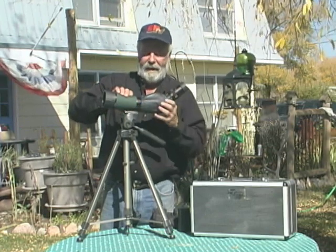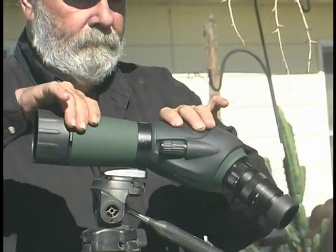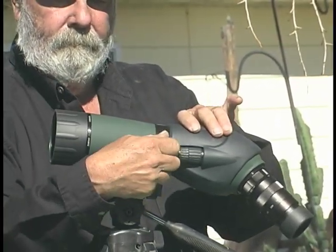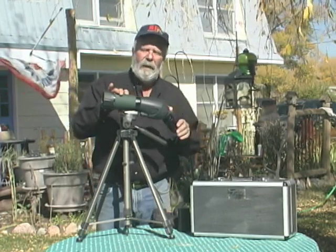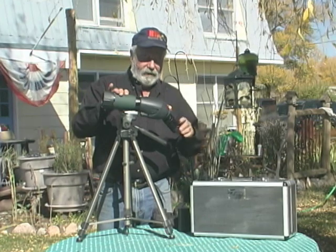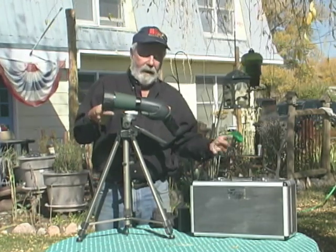Simply loosen the band screw here. This thing will rotate 180 degrees either direction, so that if you want to keep a low profile, you're down in a grass blind, you're down in a ground blind of some sort, you don't want your head sticking up, well, guess what? This is all they're going to see. You're down here and looking through it.